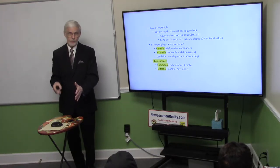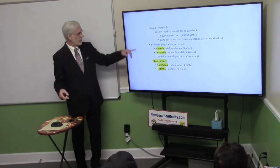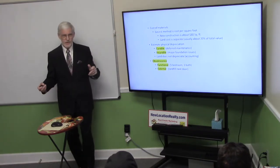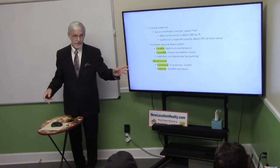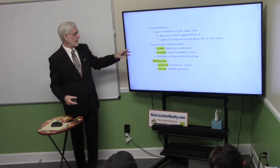But the rule in real estate is land never depreciates. Right. So no depreciation there, but it's about 20% of your cost. That's probably not on the test. That's just some of the stuff y'all need to know. Yeah, y'all just need to know that.